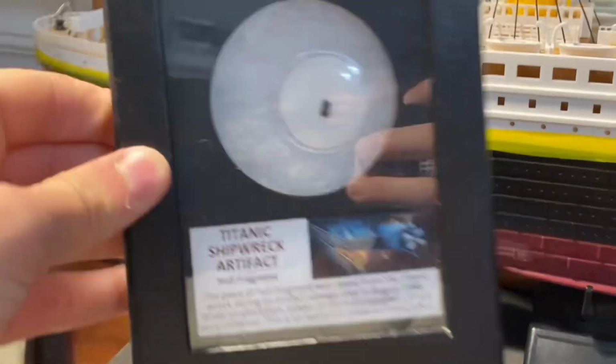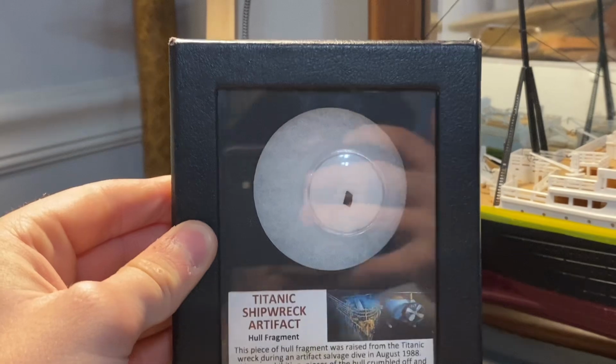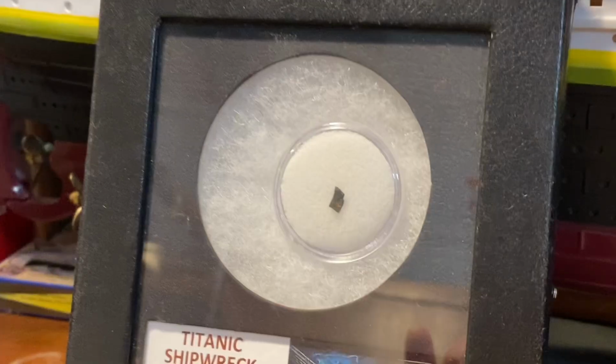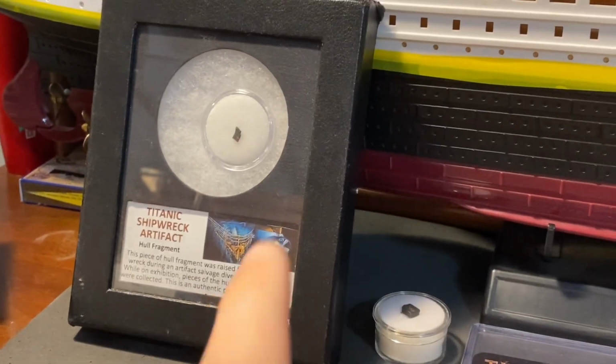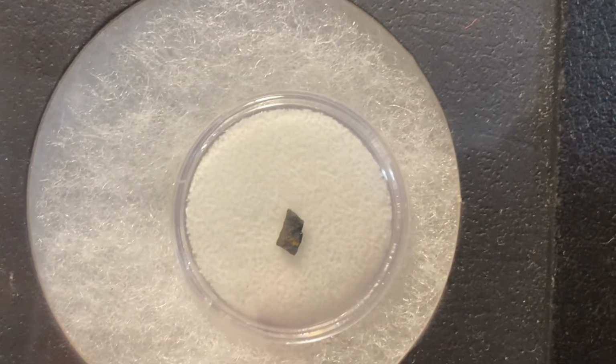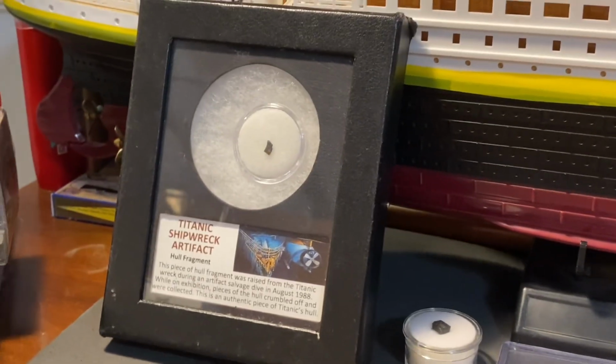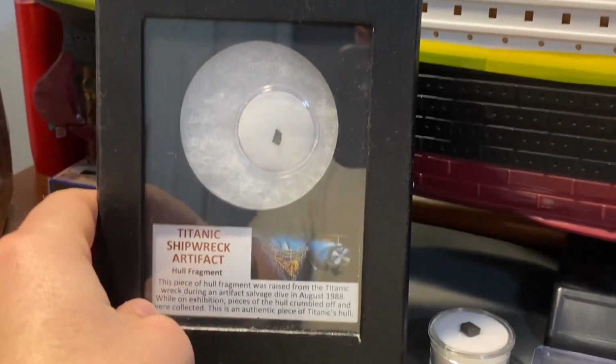This right here is an original piece of hull from the Titanic. If you don't know what the hull is, it's this red, black, and white part of the ship only. Y'all all know the big piece from the Titanic. I'm pretty sure this came from the big piece. A lot of these pieces were sold. Smaller pieces were sold at auction, and this is one of them, which is very cool.